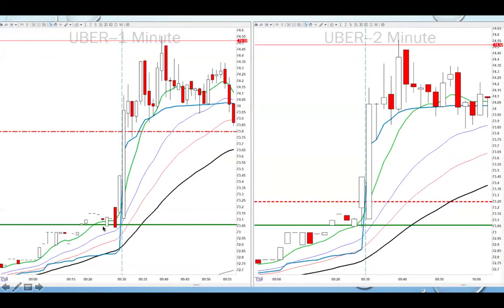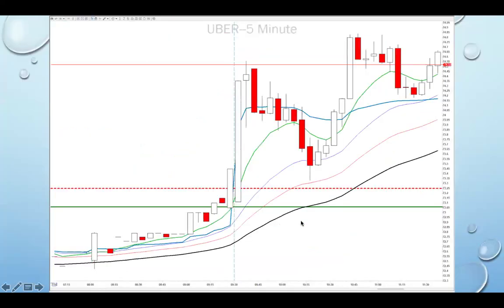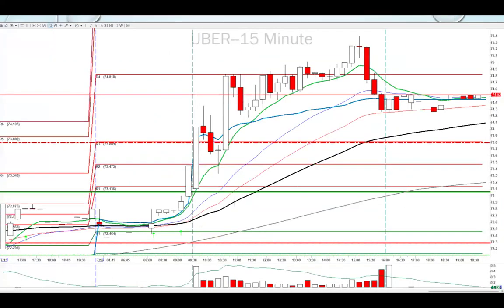Again, this is Uber, you see the pre-market price action. Okay, no large wicks, moving averages moving without touching each other. 8, 21, 34, 55 in order, which is a long setup, and this is a solid candle. On the 2 minute it also had large wicks, but in the other time frames, you see, no wicks. Solid candle, moving averages moving without touching each other, and all the time frames are in sync.